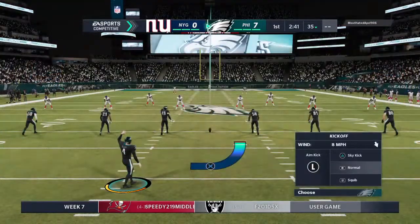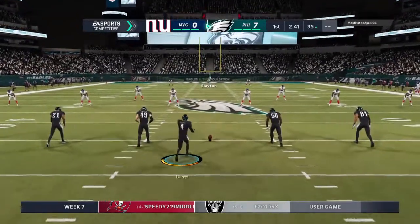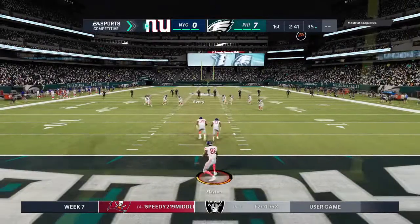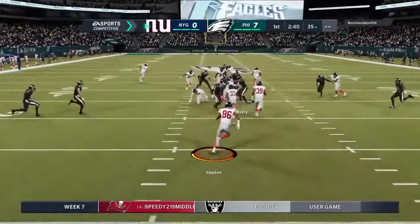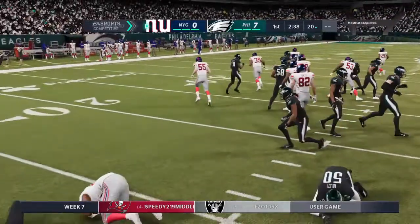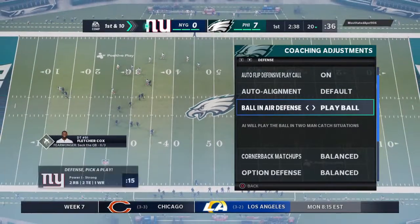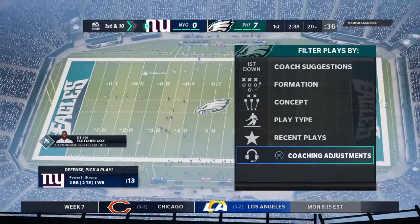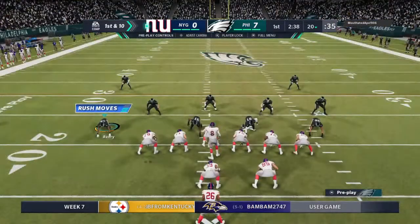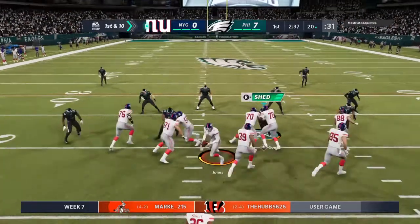Jake Elliott to kick off for Philadelphia. Now after the touchdown, here's Elliott on to kick it away. Fielded a couple yards into the end zone. And that decision to bring it out ends up not being a good one. Cost him about 5 yards as he's tackled at the 20. Jones and the Giants now with a 1st and 10 at their own 20-yard line.